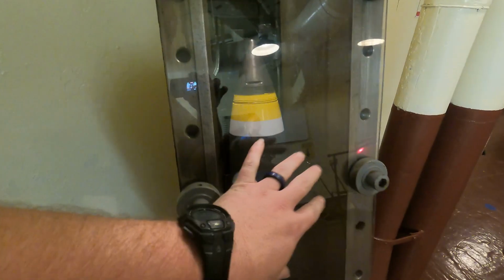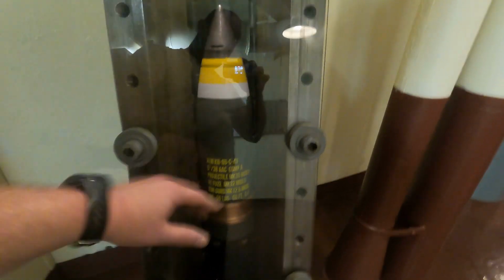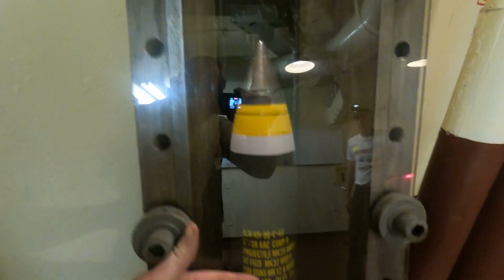K-12 mod. 105. 55 pounds. So this looks like, I think it may be a little bit smaller. But when I was in the military, we shot cannons at 105 millimeter. And this looks pretty close to the round itself. Let's see if we can give you some comparison here. Oh, there you go.